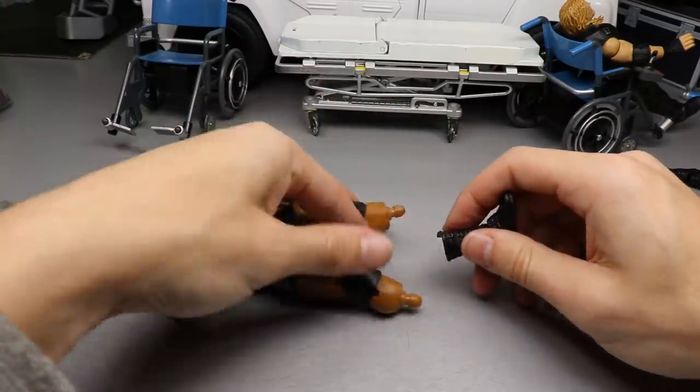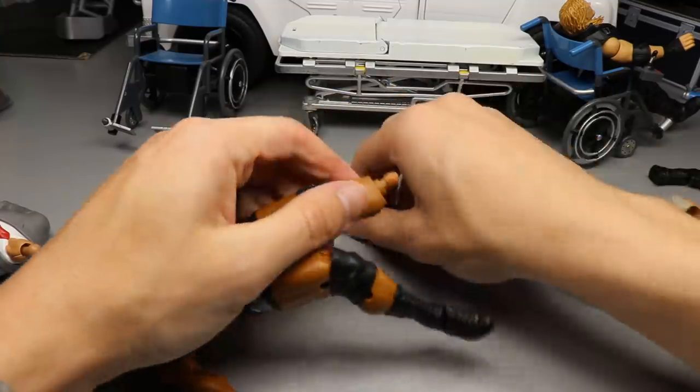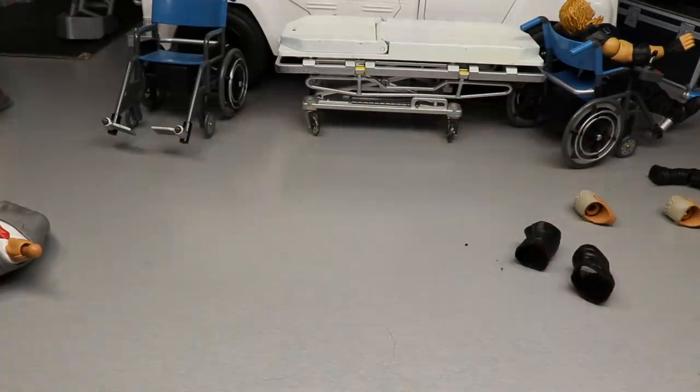And a lot of people don't even mind the big knee pads. I just feel like the smaller ones will give us a little bit better range when posing this guy around. And I don't think they'll look that bad. All right, so I think we've gotten everything except the Finn Balor head sculpt onto the Ultimate Warrior suit body.